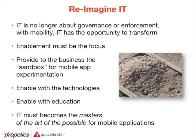So you can enable with technologies, frameworks, security frameworks, application frameworks, widgets, approved things like that. Enable with education, become the masters of the art of the possible for mobile applications, and really start to deliver on the promise of IT, thereby enabling the business to innovate.